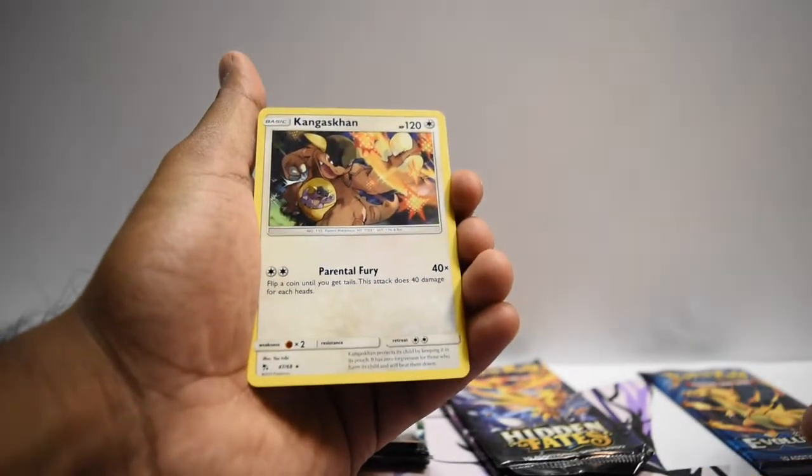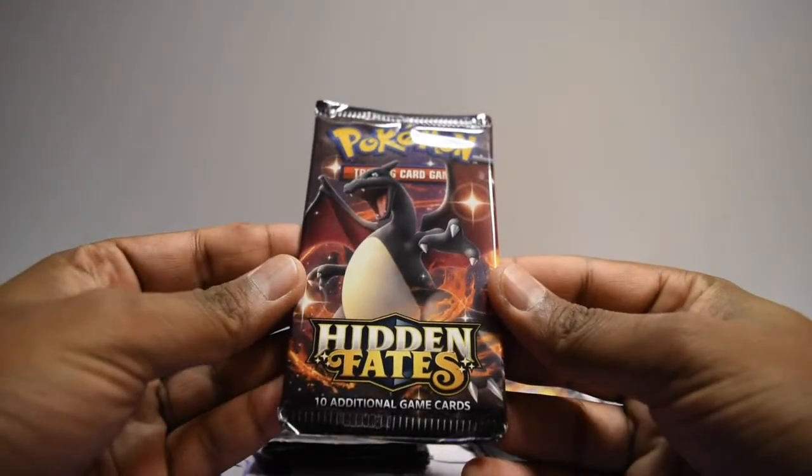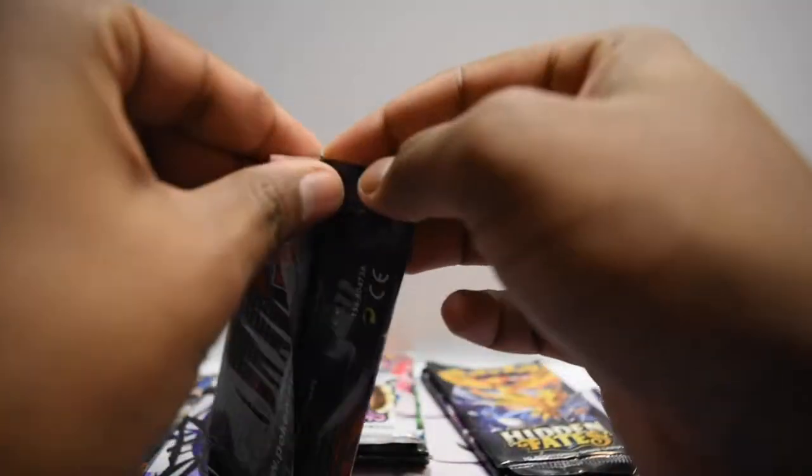We got a Kangaskhan. Okay, cool. White code card.